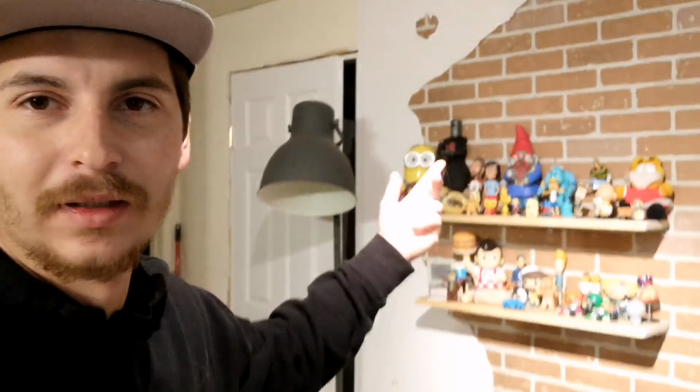If I put another shelf over on the other side, I will put more of our little dudes that we have, but we don't want it to look cluttered, so I'm not sure exactly what I'm going to do. We want it to look curated.